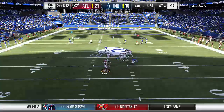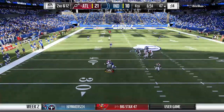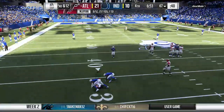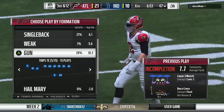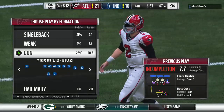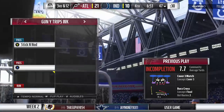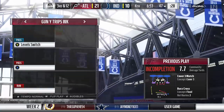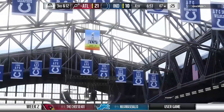On 2nd down, here's Ryan. Oh, the ball comes out on the hit, but they'll say it's incomplete. When defenses get to the quarterback that quickly, a lot of times it's called a jailbreak. It wasn't quite that fast, but fast enough that he had no time to look downfield and set himself to throw the ball. And as he tried to do that, he was hit, and it forced an incompletion.